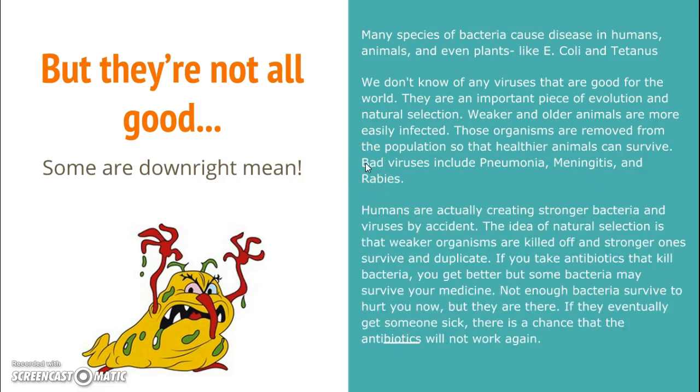Humans are actually creating stronger bacteria and viruses by accident. Obviously, we're not purposely trying to grow superhuman bacteria and viruses, but it's kind of happening. The idea of natural selection is that weaker organisms are killed off and stronger ones survive and duplicate or reproduce. If you take antibiotics that kill bacteria, you might feel better, but some of the bacteria may survive the medicine and don't die. Not enough of the bacteria survive to hurt you, but they are still there. So a few of those super strong bacteria that are immune to the medicine are left behind, and then over time they start to get bigger and they could cause you to become sick, and there's a chance that they fought off those antibiotics once and they could do it again.